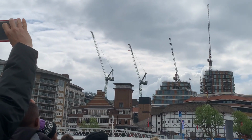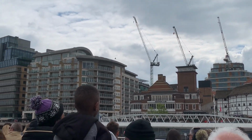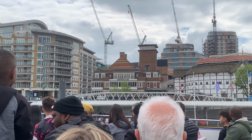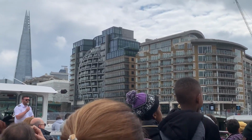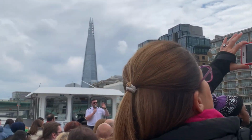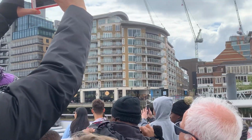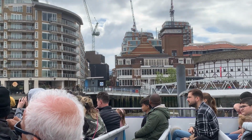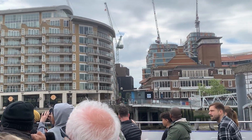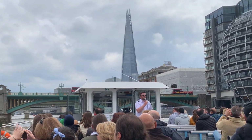As after the Great Fire of London, all thatched roofs are now banned. You can see a play over there, ladies and gents, on certain days, in its periodic fashion, for as low as £5. Now that's not bad value for money here in London, considering a pint of beer is around £6 plus. Now the next bridge is called Southwark Road Bridge.